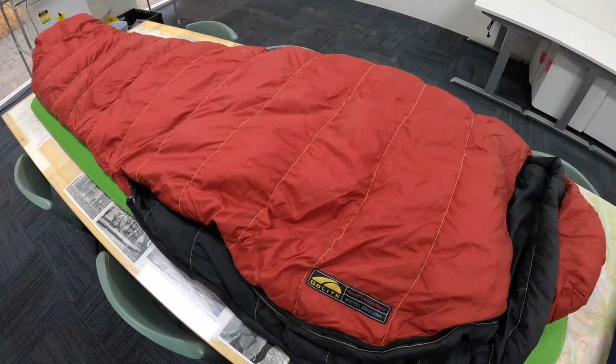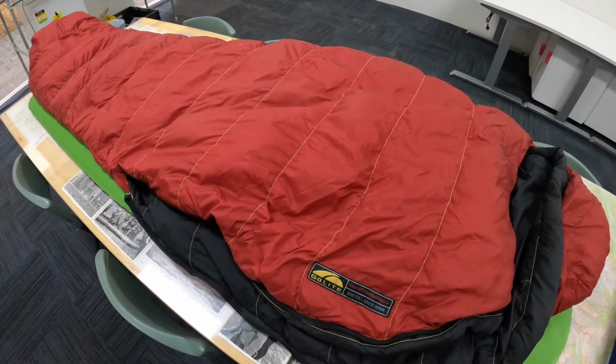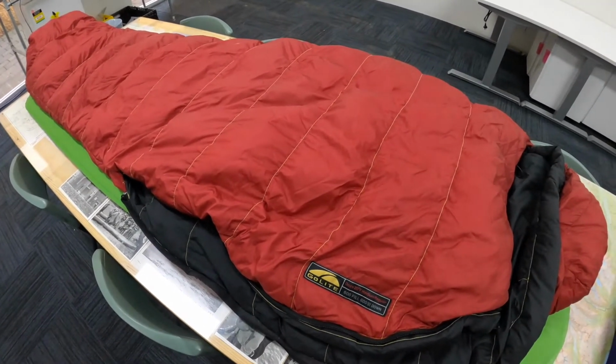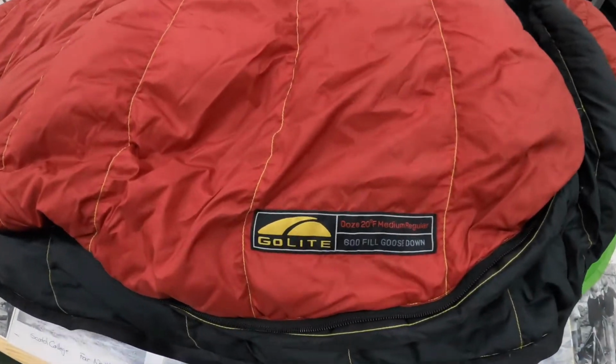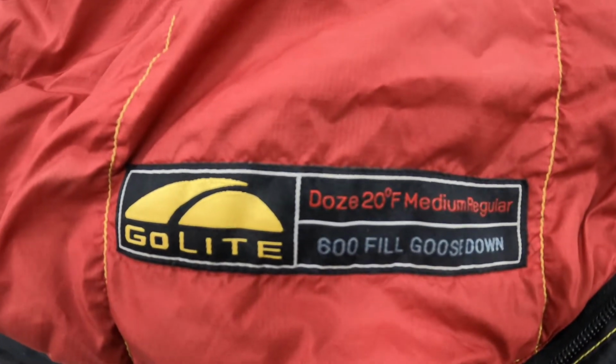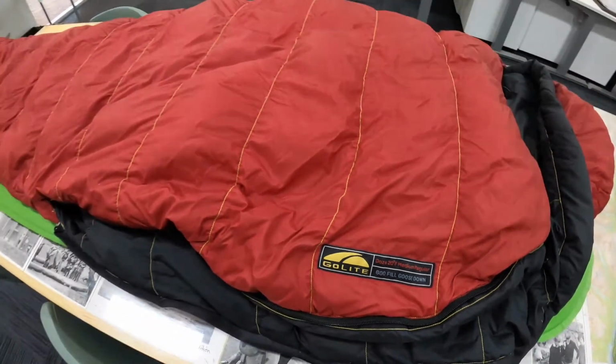So when you're picking a sleeping bag, you want to think about the area that you're going to, the minimum temps that you might experience, and therefore pick an appropriately rated temperature for that bag. The other thing to think about on that label you can see is the fill. This is a goose down fill, so a feather fill. That's generally the warmest type of fill that you can get.